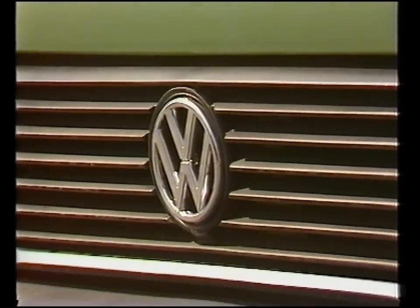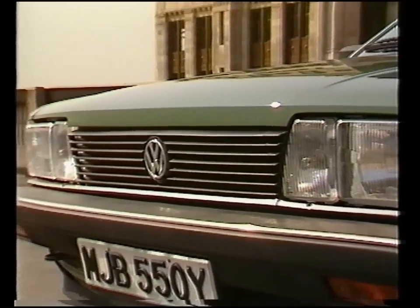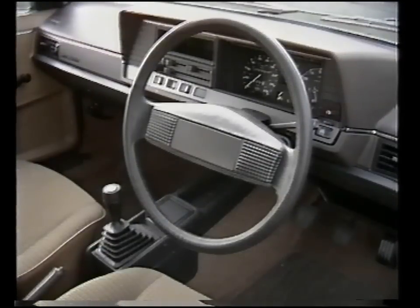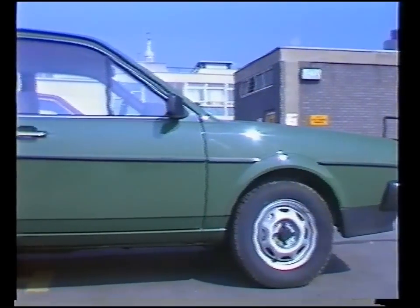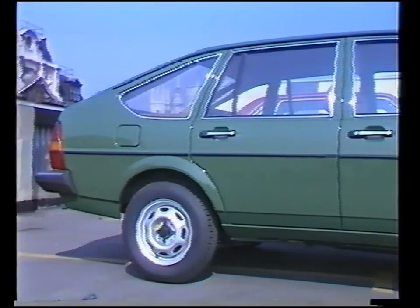Also from Germany, there's the Volkswagen Passat, front-wheel drive hatchback with an estate option. The Passat is undoubtedly well-engineered with a nicely thought-out interior, but its good engine performance isn't entirely matched by its fuel economy. The Passat also hasn't got as much load space, and its basic specification doesn't match Sierra's.